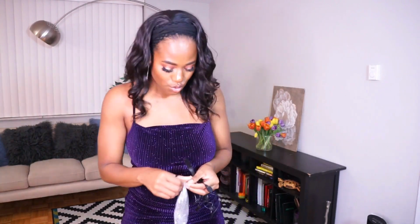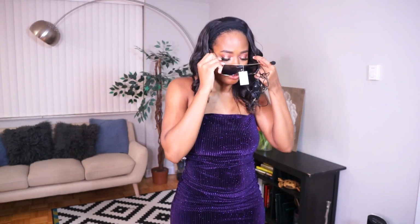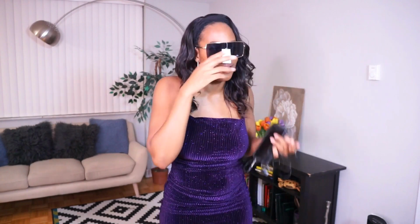Glasses number two are kind of oversized. Kind of weird that you don't get a casing with this, not even a little cheap one. You couldn't give me a cheap casing for the glasses. What am I supposed to do with these? Pretty Little Things, you could give me a cheap little sleeve for the glasses. Okay. Sure. Anyways, these are the second glasses that I bought.